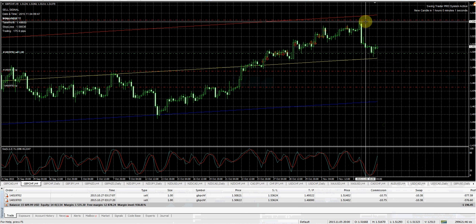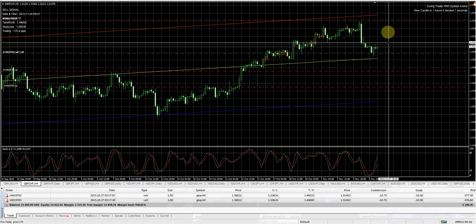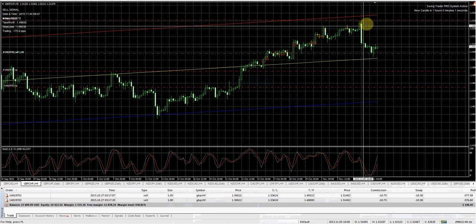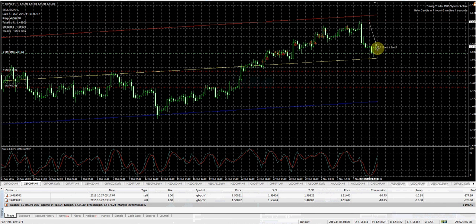This is the exact same thing that happened on my first trade, if you guys recall. Market came close to stopping us out, and then just dropped like a rock and came down and hit our profit target. So that's what I'm hoping is going to happen here.